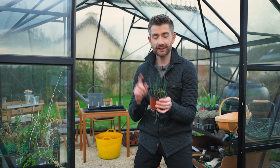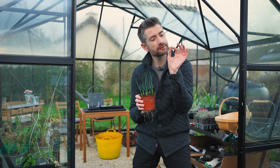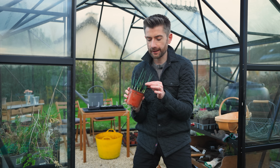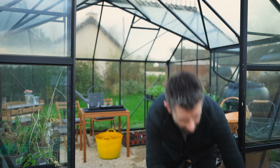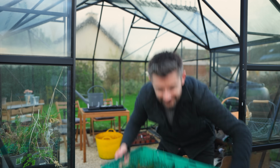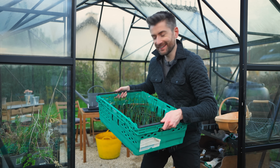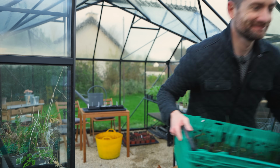Just fantastic. These are Allium sphaerocephalon, tiny little egg-shaped purple flowers. They're one of the latest flowering alliums. And they're both kind of green and then maroon. Beautiful. I have got, this is only one box of them. I have about three or four boxes of these. I went a bit overboard, but I think they're going to look great.